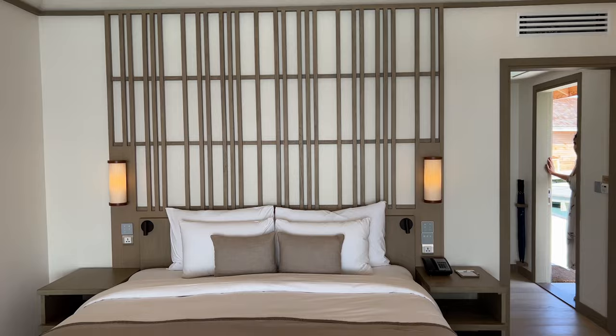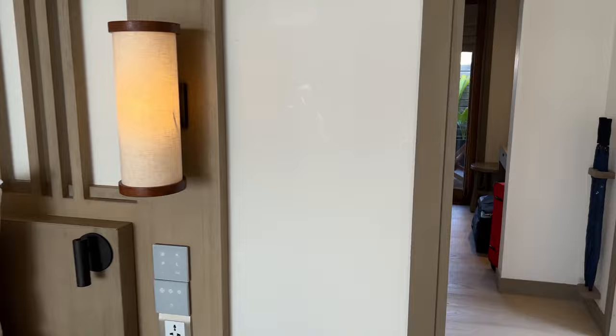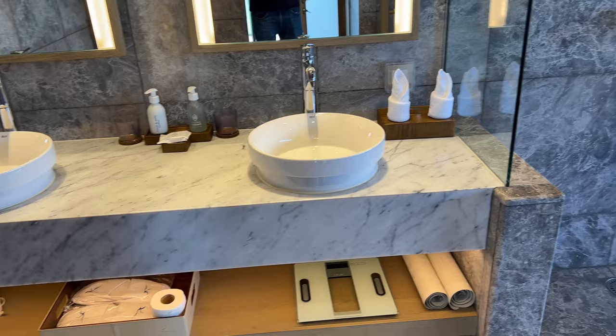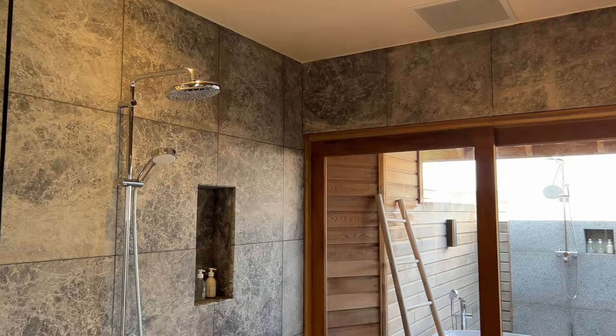So the bathroom is here on the left. As you can see, it's a big, nice, luxurious bathroom. You've got your toilet, of course, two sinks. There are lots of amenities below the sink, which are slippers, weighing scale, hair dryer. And then you've got your shower, bathrobe, lots of towels. And then I'll show you the outside ones as well.